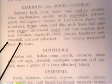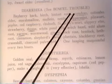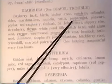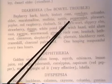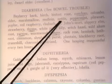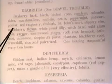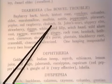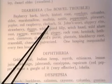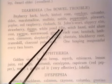And again, we're trying to slow it down. If you're trying to slow it down, you use astringents like comfrey. You're trying to relieve the digestive tract of the stress that's causing the diarrhea to occur. We use the peppermint, the mullein again, the nettle, marshmallow. We use poplar. We use the red raspberry. Rhubarb is a laxative to help flush that waste out. St. John's wort, which helps calm the stress that's caused by this condition.